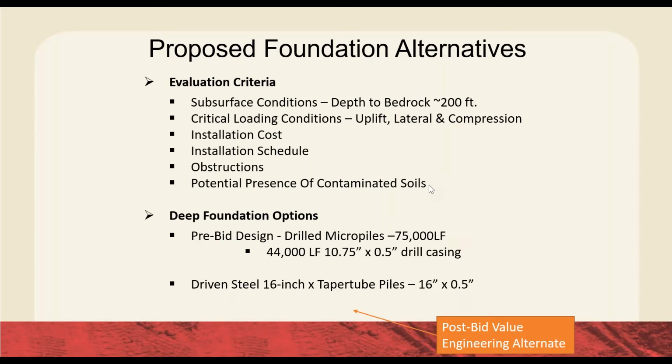So GTR possessed prior experience in Providence from another RIDOT interchange project where different piling solutions had been introduced, one being these 16-inch diameter taper tube piles. And so we approached the design build team post-bid and said, look, we understand you've got a drilled foundation here. However, we have data and we have experience to suggest that in these similar soil conditions, a 16-inch taper tube could potentially perform much better than these drilled foundations.